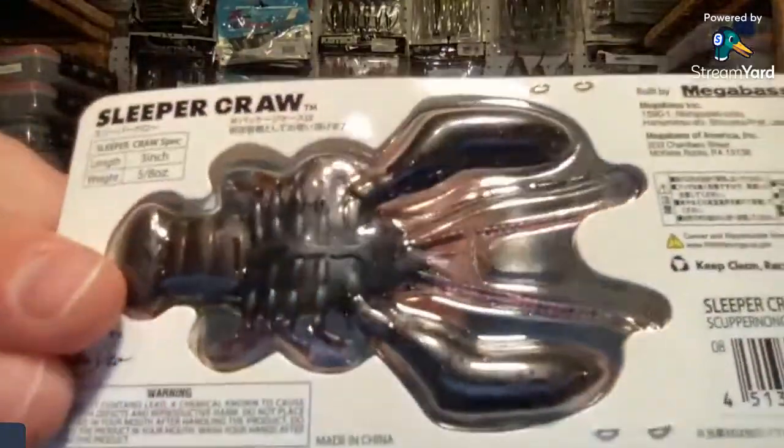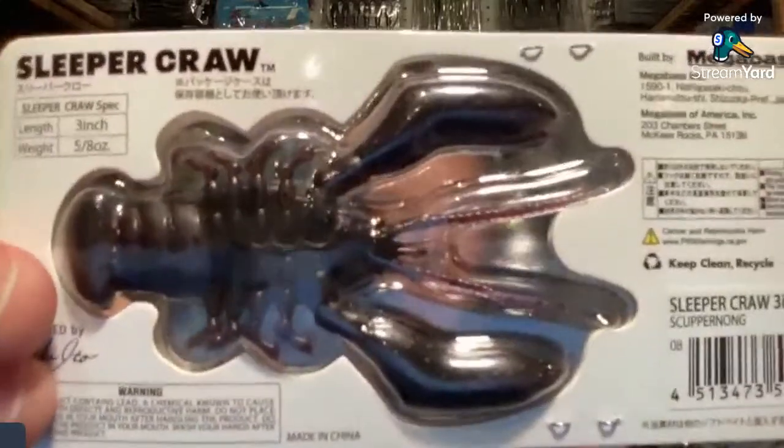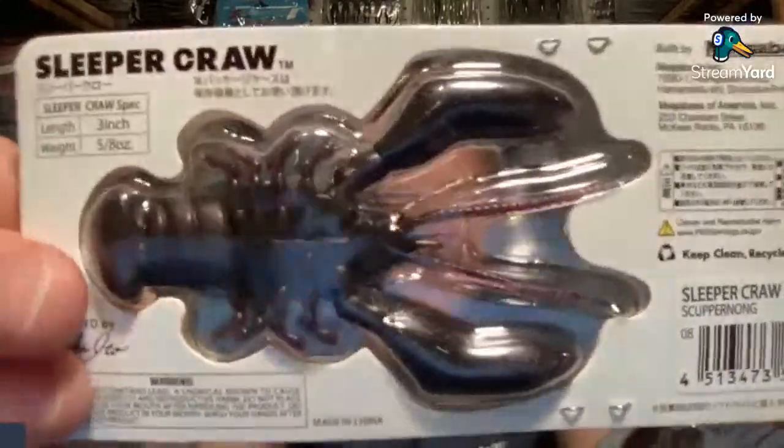Scupper Nong. Very popular color in the South.